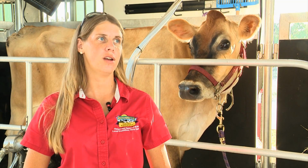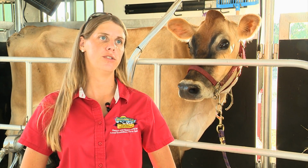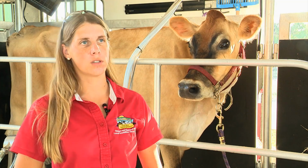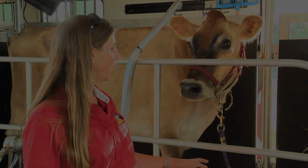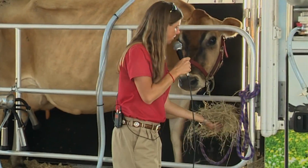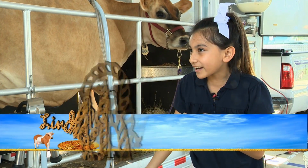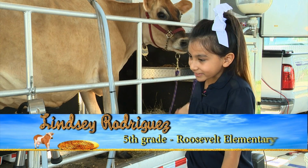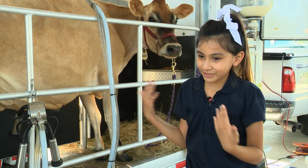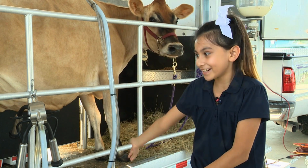Raw milk is very creamy. It's very rich. And what the cow eats actually affects the flavor of the milk. So if she's getting a lot of good grain, a lot of good hay, that milk's going to be very sweet. I learned how the cow gives milk and how many stomachs it has. I thought it was 5, but it turns out it was 4. They really enjoyed it. They had a lot of fun.